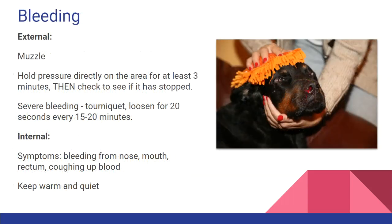So bleeding, again, muzzle. Now if it's like they ran through the woods and came back with a cut and it's bleeding, direct pressure. And direct pressure, again, break out that timer because 3 minutes is a really, really long time when you're sitting there holding something. So the tendency is to go, okay, how's it doing? Okay, how's it doing? Oh, there's blood in there. Let me get it out of the way so I can see. What you just did was blow off or pull off the clot that you just tried to form. So you'll be tempted to do that, but try not to do that.